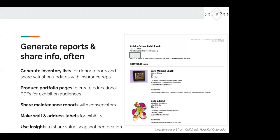And so for me, it was really helpful when I realized that the Insights tool has a visual snapshot that shows how much value, like a dollar snapshot per location. So if I'm looking at all of my facilities, I can see that I need my insurance guy to put a little bit more coverage on 725 Welch than that Menlo Park clinic that we looked at earlier. So it's a really nice visual to share with them and to have for yourself, as opposed to always generating a report.